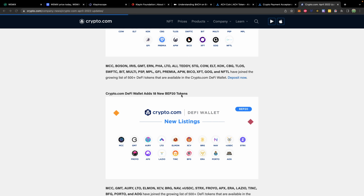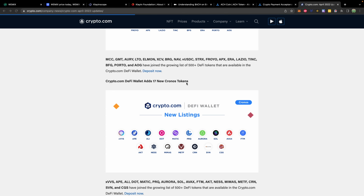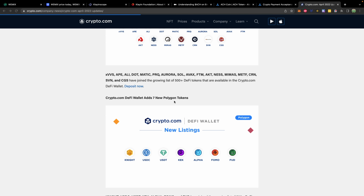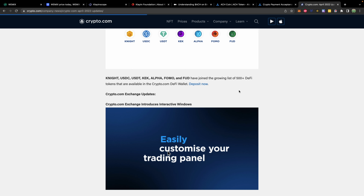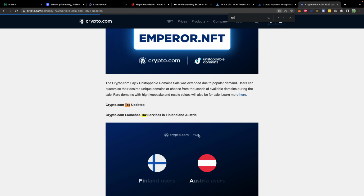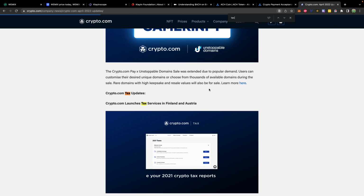And overall, it's pretty amazing. There are also some sections on here for different chains. So BEP20, ERC20, Cronos tokens, Polygon tokens. And there was something on here about tax as well, which sounds pretty boring. But I just wanted to call it out because I actually used Crypto.com Tax for a specific use case that I needed. I used this to aggregate some transactions and import them into TurboTax. But that's my update for today. Just some various stuff I found interesting.